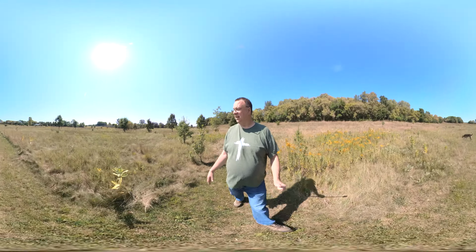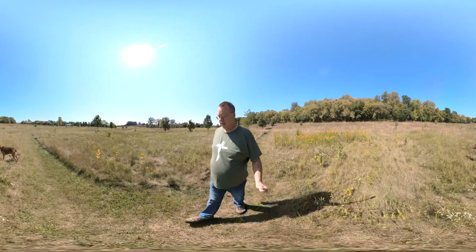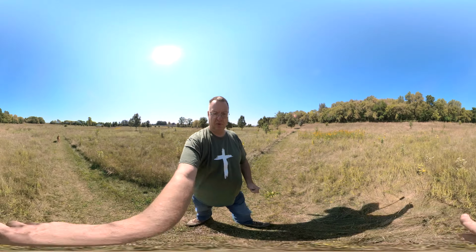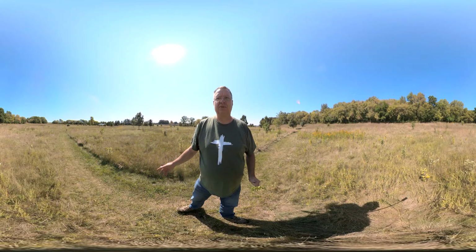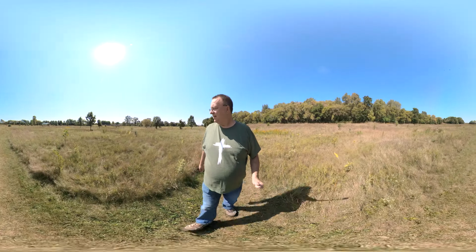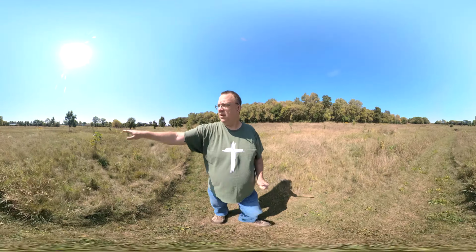And I would say that probably close to 80% of the park, I mean, here's a bunch more. Look at all this stuff. 80% of the park looks like that. Really. I can just look over here and see a bunch of it.